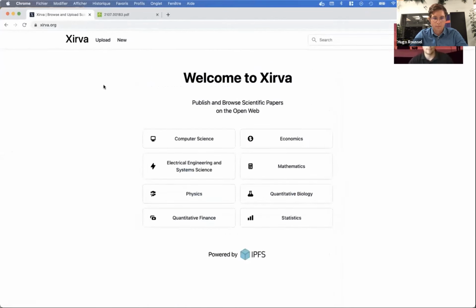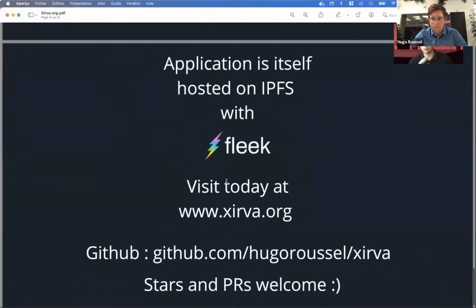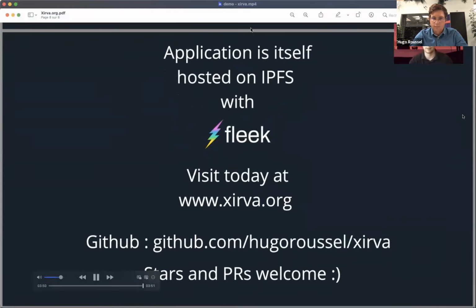So in conclusion, the application is itself hosted on HackFS with Fleek. You can visit it today at kaiva.org. My GitHub is here. Stars and PRs are welcome. It's a difficult problem, and I would gladly welcome some help. Thanks a lot.